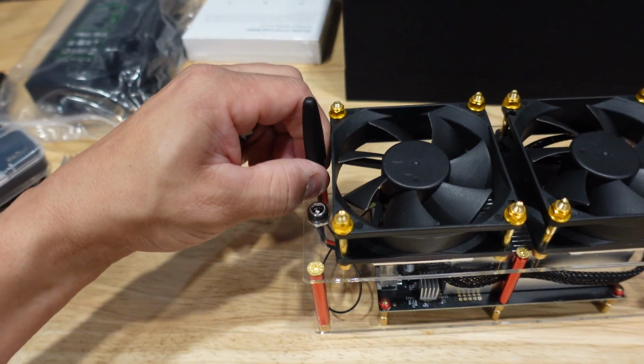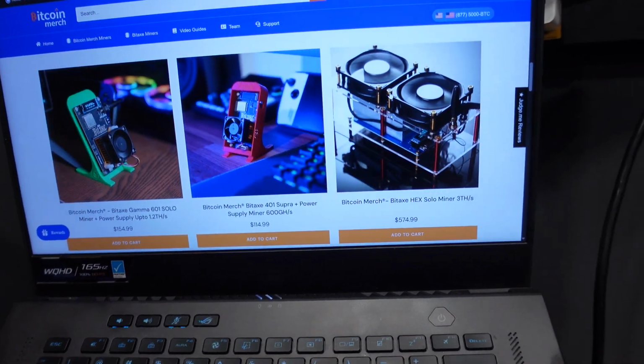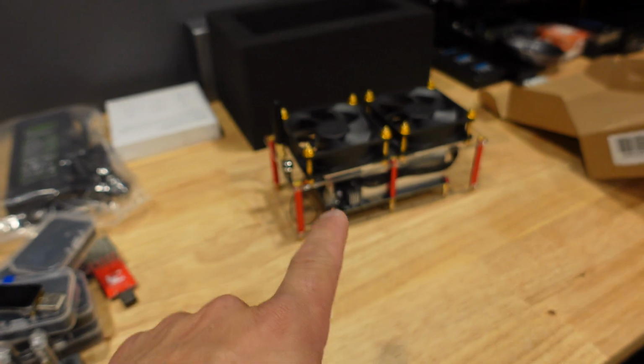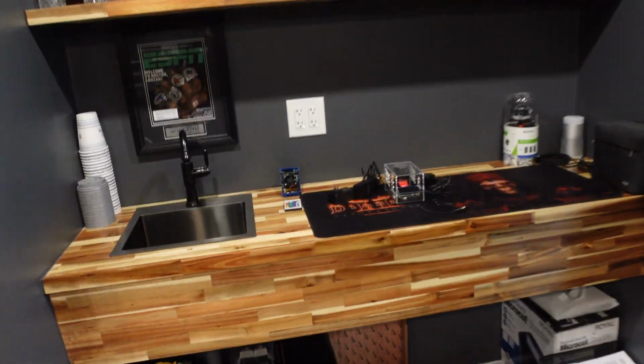Dude, that's insane. All right, well, I gotta find this thing. What is this on their site? Oh, it's this guy. Oh God, I didn't know it was that freaking big. That thing's giant. Let's go look. All right, hold on. Let's just compare this to the... I was not expecting it to be that big.